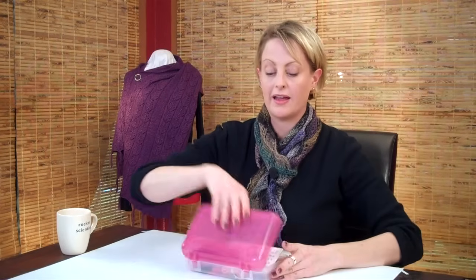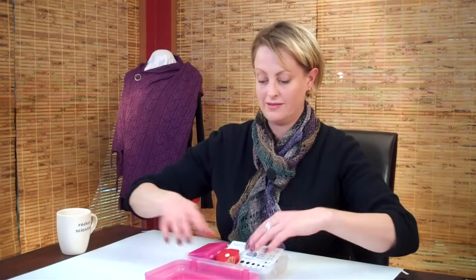Now, first up, I carry all of my knitting notions in this plastic school box. And there are so many cute little zippered bags out there, and I think they're so adorable, but I don't like digging for things in a bag. I like everything open and visible to me just like this, and that's why I use this ugly pink box. Anyway, let's go through this box and I'll show you what's in here.